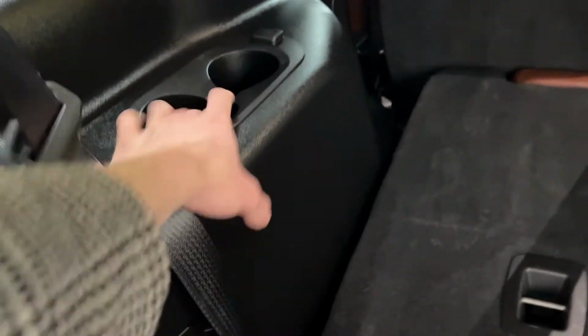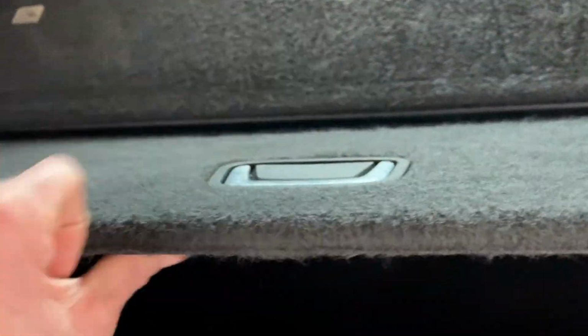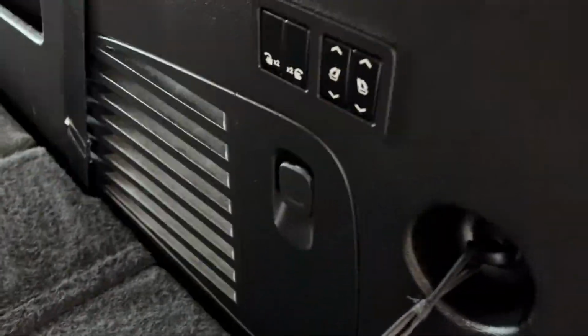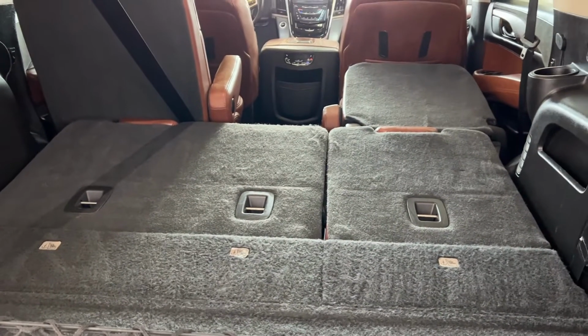You have cup holders in the back here, a 12 volt on the left hand side, some storage on the right hand side, and a cup holder on the right hand side there, as well as you do get your rear storage down below here. So you do have this rear storage, and you can have a little bit of cargo in the back there and kind of have it protected below. You also have a 12 volt here. Let's go take a look at the rear seating options.